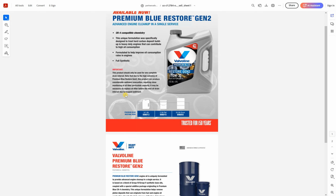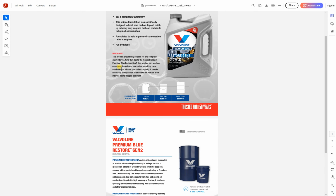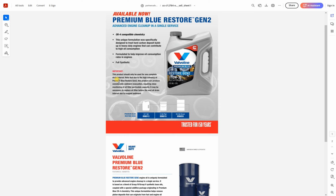Let's see here. Yeah, here we go. Be sure that this is the official word. This product should only be used for one complete drain interval. Note, due to the high solvency, and it does have a high solvency because, again, in the patent they were talking about something having a solvency of over 100, this product can produce considerable sediment evacuation requiring close monitoring of filter particulate capacity. It may be necessary to replace the oil filter before the next oil drain interval due to trapped sediment. That sounds pretty familiar with some of the comments coming from the Restore and Protect.